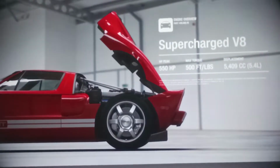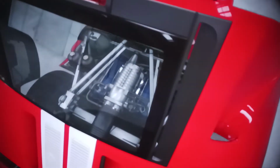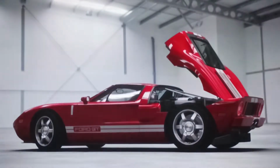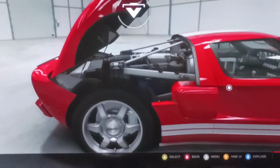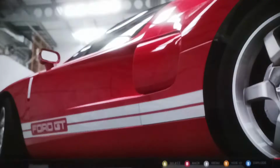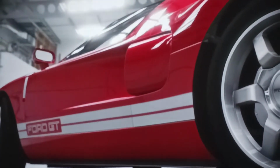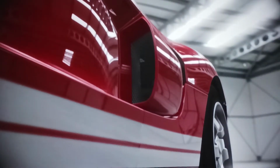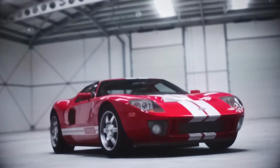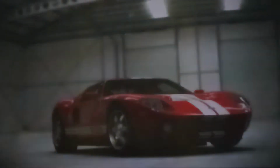The 5.4-litre supercharged V8 engine produces 550 horsepower. This helps the car reach 0 to 60 in 3.8 seconds with a top speed of 205 miles per hour. Behind the GT's doors lurk large, distinctively styled vents, responsible for cooling the engine and transmission. Just above these vents, another pair of inlets feed air to the supercharged V8 engine.